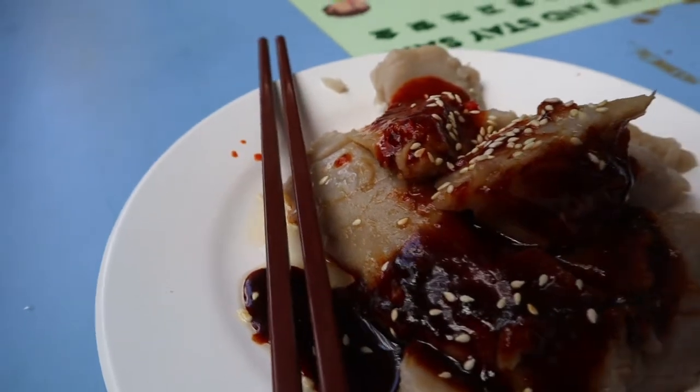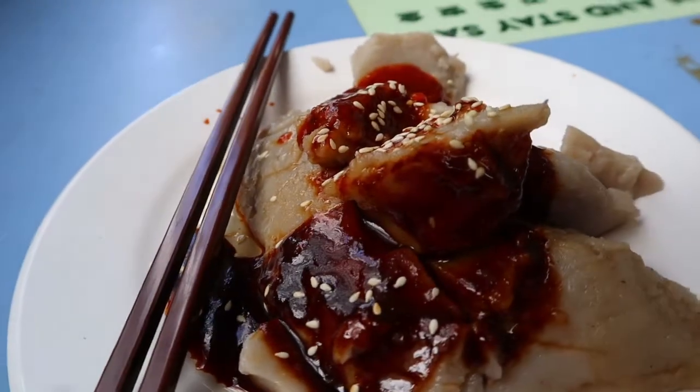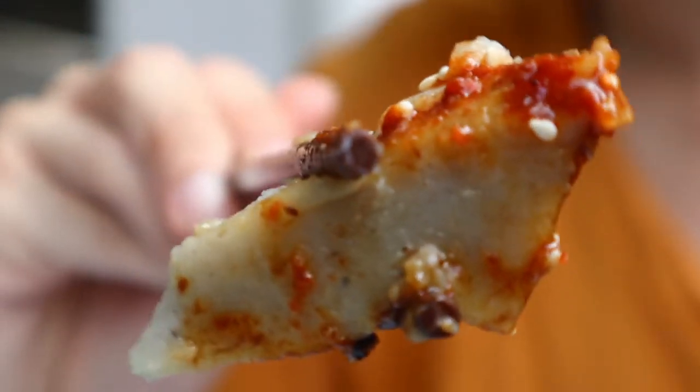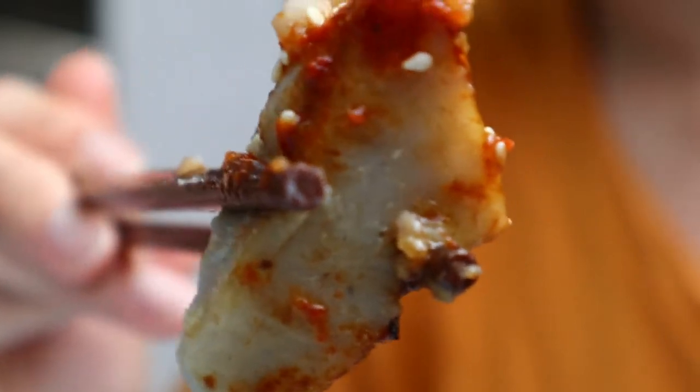Oh, what I love about yam cakes in Singapore is that they have this spicy chili sauce, but then they also have this sort of sweet dark sauce mixed together. But I have to say the texture on this yam cake is amazing. I mean, just holding it in your chopsticks, you can feel how slippery it is, and it just breaks apart when you try to hold on to it because it's just so smooth on the inside.